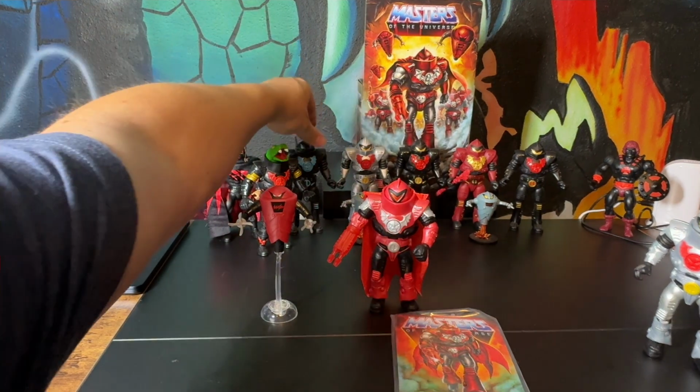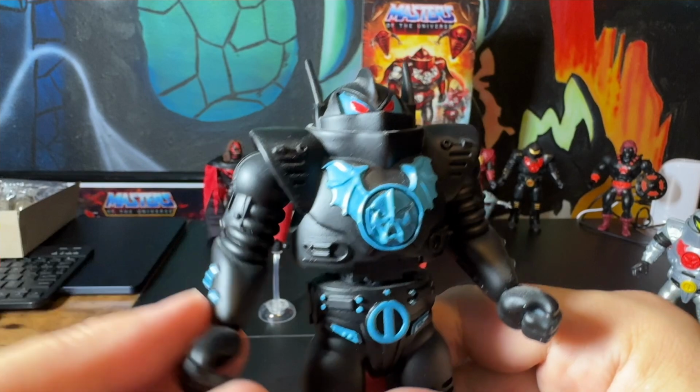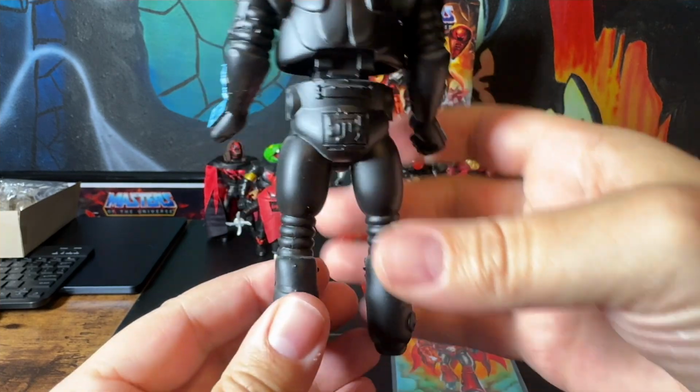I think the cool one, oh God, man, quit your microphone, is this guy. And the only difference is, of course, the articulation is arms up as opposed to the standard articulation.